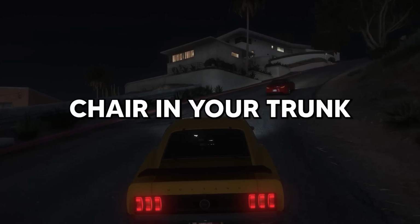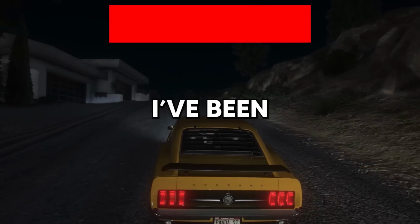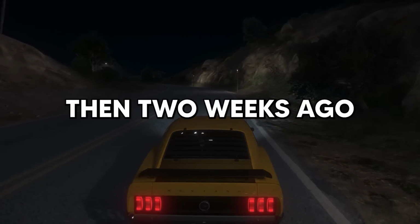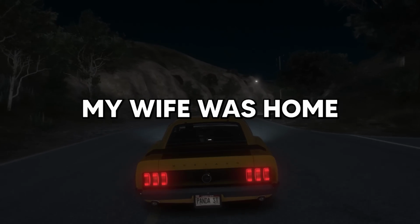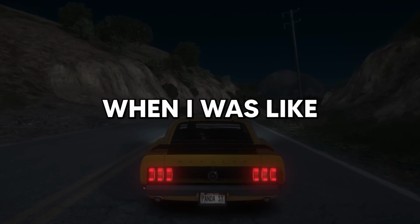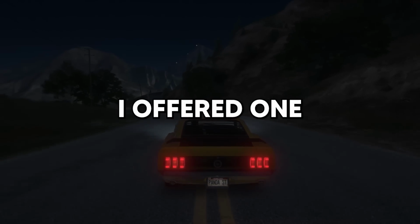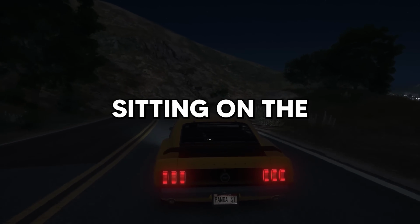Story 11. Keep a camping chair in your trunk. You never know when an opportunity for a good seat might arise. I've been doing this for years. My wife and I keep 2 in there. We never get an opportunity to use them. Then, 2 weeks ago, we went for a big family picnic. We being me and our toddler. My wife was home feeling unwell. We were halfway across a big field looking for somewhere to sit when I was like, wait, I have the perfect thing. I ran back across the field to grab them, came back and unfolded them. I offered one to my stepmother. Then my daughter plopped herself down on the other, and I ended up sitting on the freaking floor.